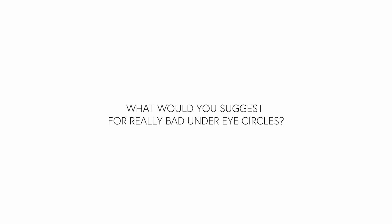What would you suggest for really bad under eye circles? Under eye circles, you have different options. Number one, we can try it with skincare. So try the eye cream, try the super anti-aging serum under the eye cream, try the brightening serum underneath. I know sometimes it's genetic and there's nothing you can do.